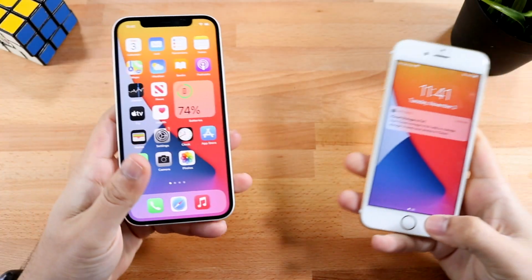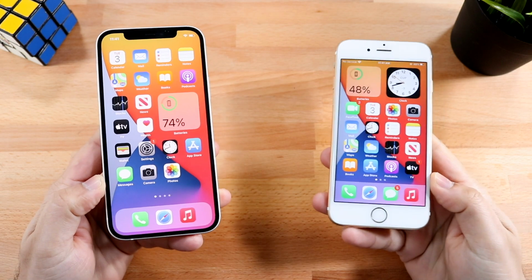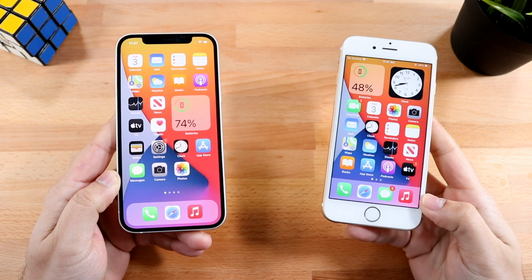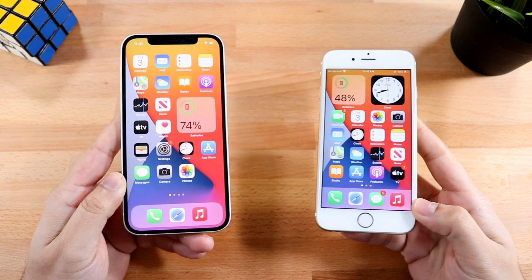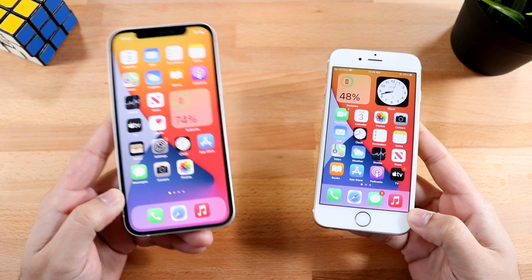Welcome back, everyone. Time to do another comparison this time around between the newly released iPhone 12 and the somewhat older iPhone 6s. Now, the 6s came out in 2015, and you can pick them up for like $80, probably even less than that. The iPhone 12 just got released, and you can pick them up for like $829.